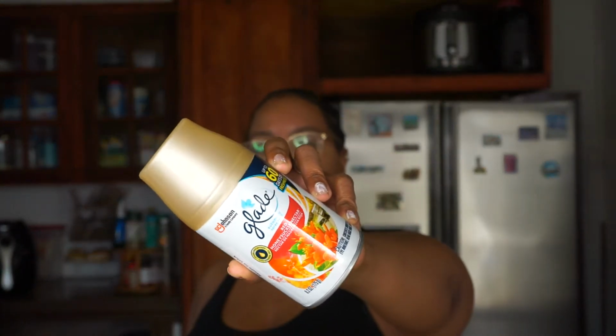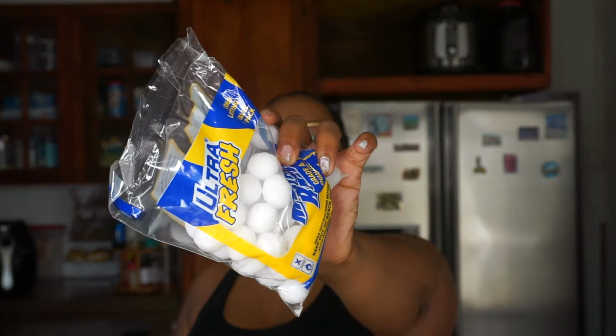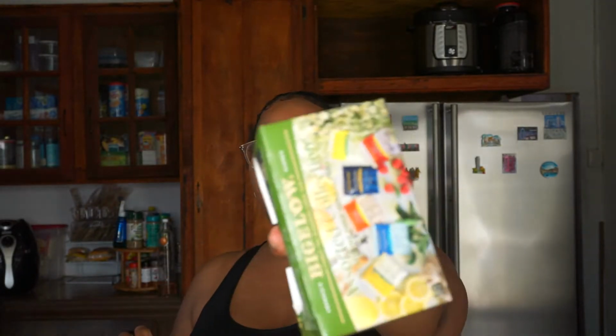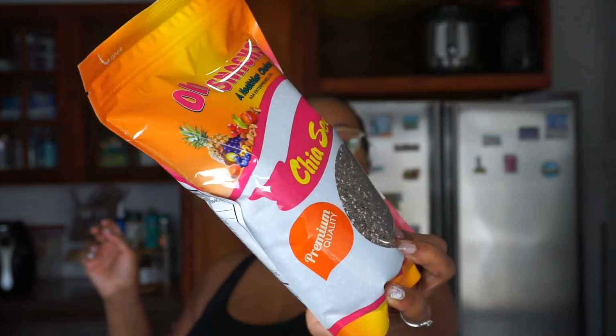So as I mentioned, I just got some random items. So I got a Glade refill, and this is in the honeysuckle nectar. I got some, I call it camphor balls, but mothballs or whatever you want to call it. I got a box of tea. This is not the one I wanted, but what can you do? I got chia seeds, not the size I wanted again, and because I'm unfamiliar with the quantity and the picture wasn't all that, I didn't know what size I was getting.